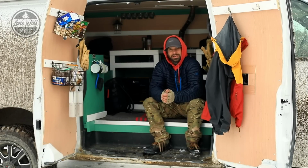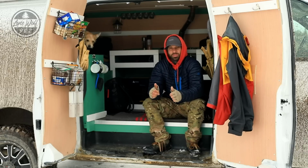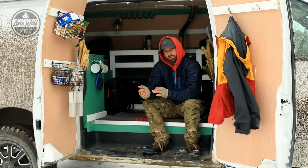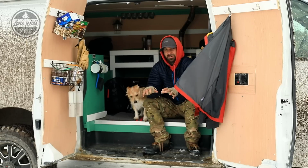Today's episode is a little bit of a windy day in the van with the wood stove. So I've chosen this quarry location. Basically, it's in an open pit. I wanted to get to a lake, but the snow is still too deep for the van. So we landed in this area.